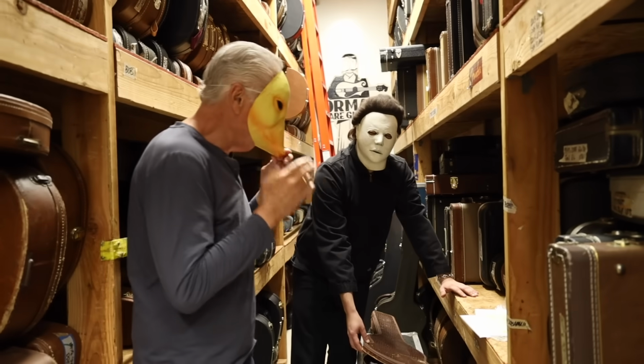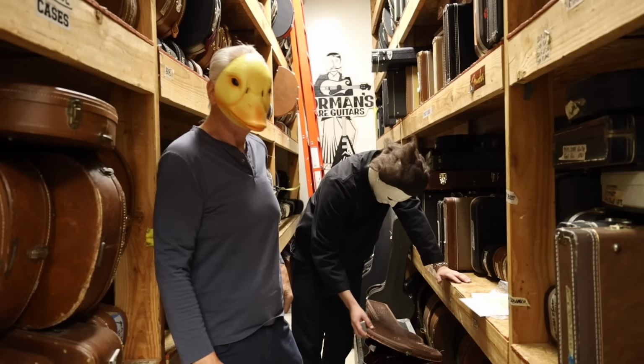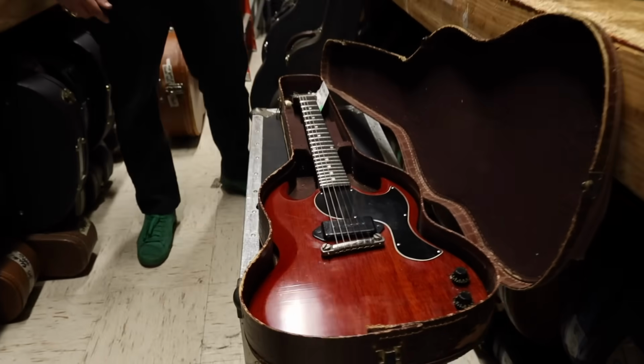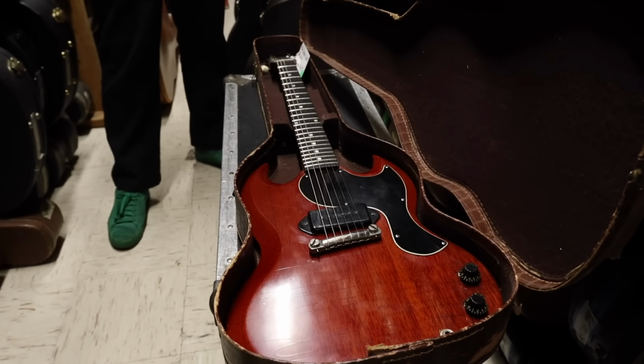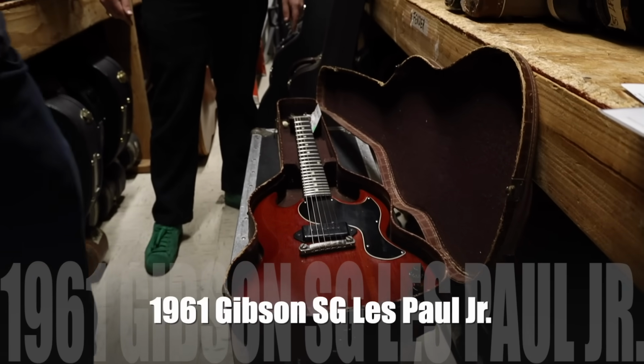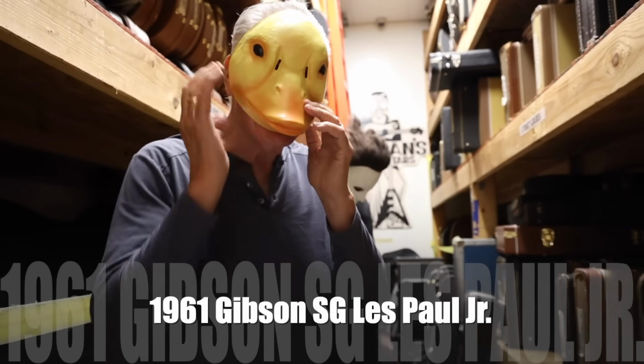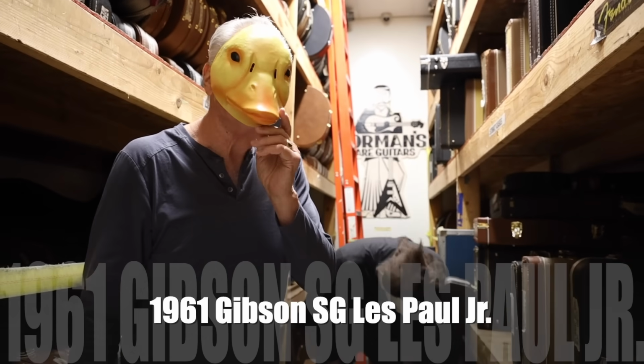So, from 1961 we have a Gibson SG Junior. Whoa! No, let me correct you. It is a 1961 Gibson SG Les Paul Junior. I may be a duck, but I know my guitar.